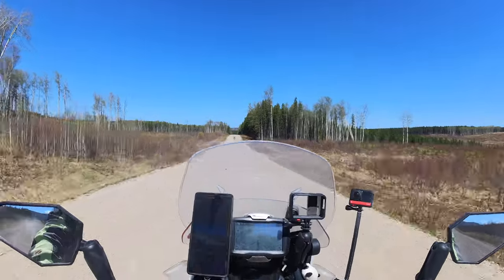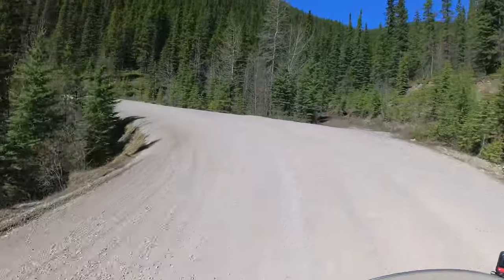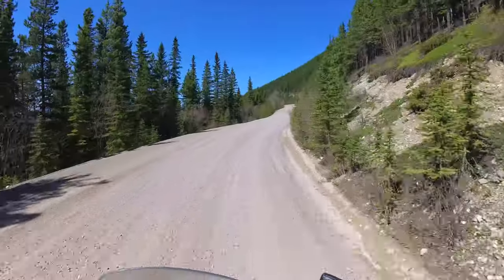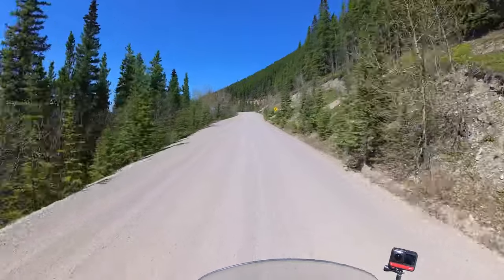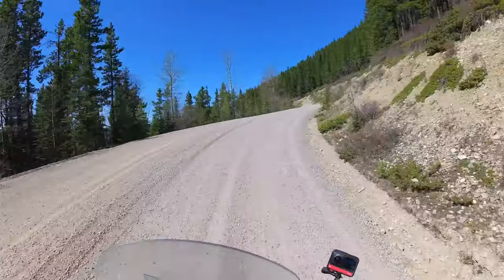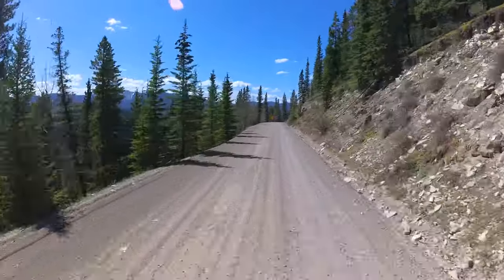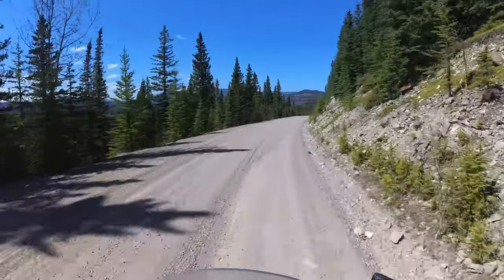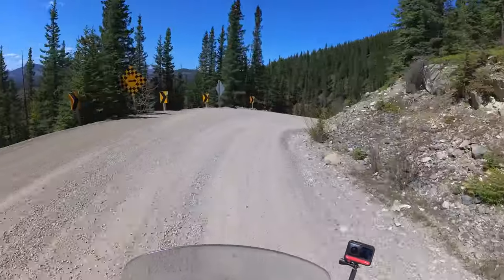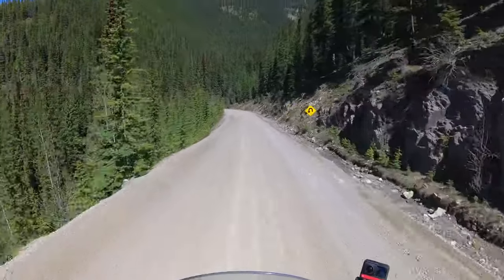Look at all this forest all cut out. Pretty steep going down. That's a tight one. And another one. 180.